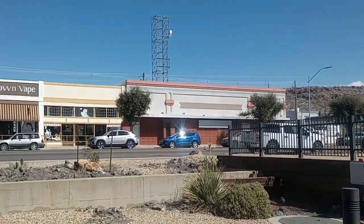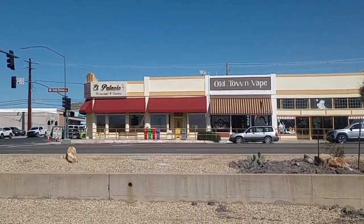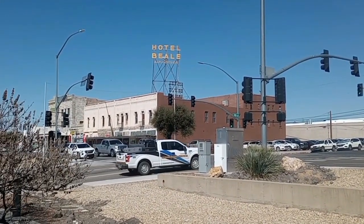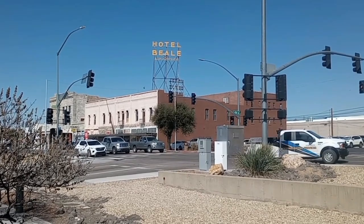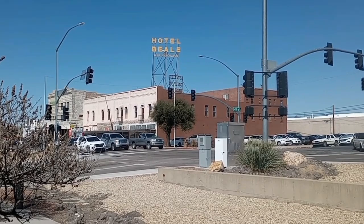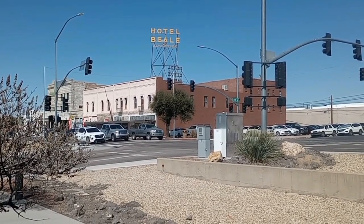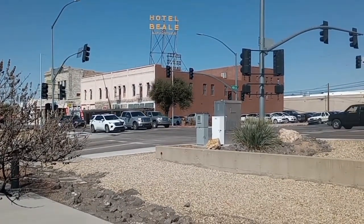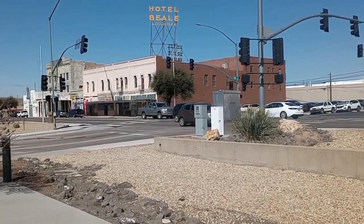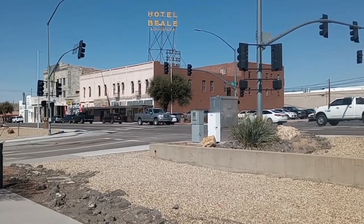Take a look around here. I'm going to go over there and take a look at that Hotel Beale, because you can tell it's becoming into kind of some disrepair. And like I said, it's a real shame because it's such an iconic hotel. It's such an important part of the history here. So, but we'll go over there and we'll take a look.